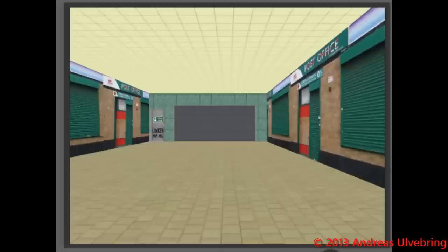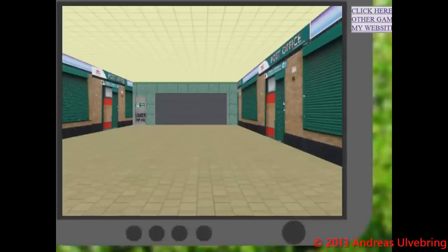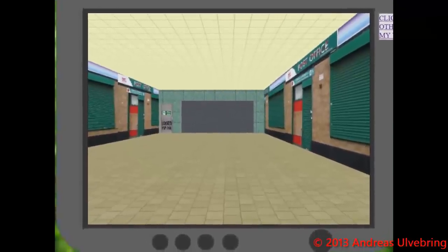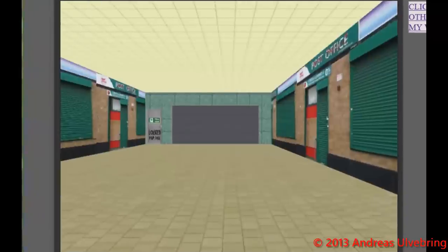I need to fit the screen because this window can move a bit. I think this is better. Just center the recorder screen like this. This will do. Let's play.